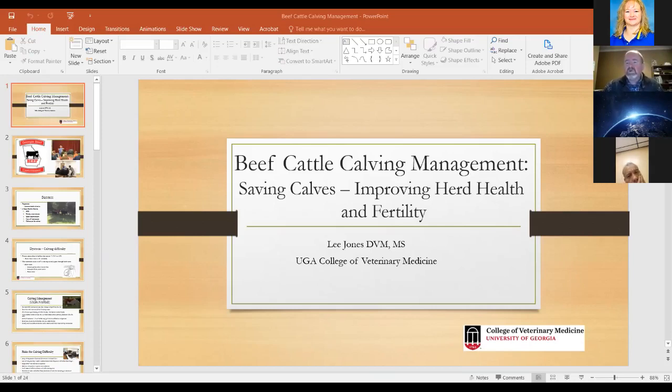So you'll know the difference between a vaginal prolapse and a uterine prolapse. And the uterine prolapse, once it's corrected, that cow typically will be fine. If she breeds back, it shouldn't happen again, because we feel like the causes are low calcium and poor nutrition.